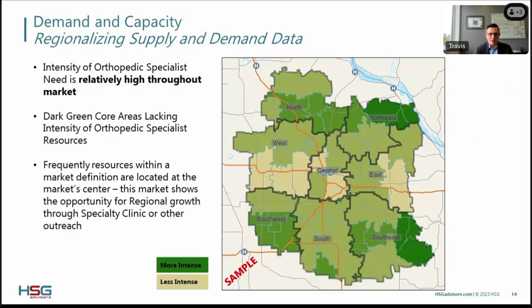So we saw high need for orthopedics throughout the market, but then especially looking at the regionalization within this health system service area, where the hospital and its competitor are located, as you might suspect, a ton of orthopedic supply, and around the periphery and some of the core submarkets that both health systems were either expecting to come into the market, or whose consumers were leaving the market in totality to seek care.